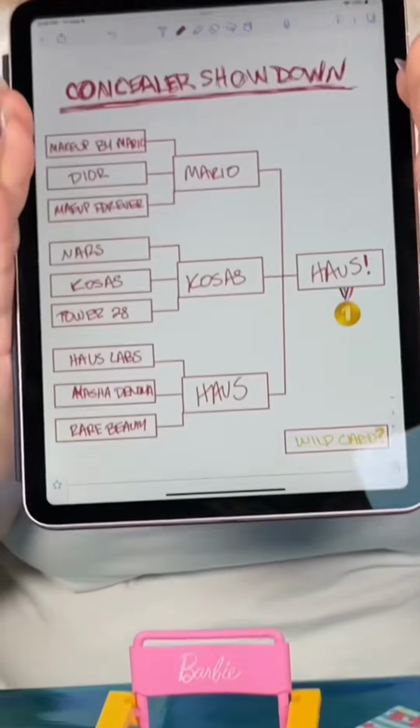My favorite thing about the Mario is how easy it is to use. Mario is putting artistry at the forefront with his concealer, and for that I love it and respect it. From a performance standpoint, I way prefer the House Labs. I'm going to have to award the winner of this tournament to House Labs.